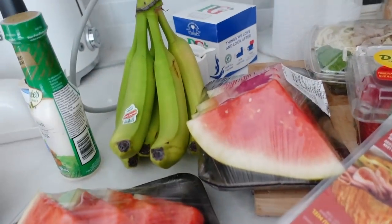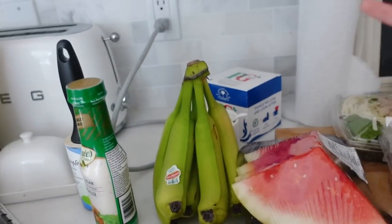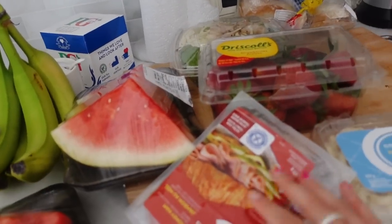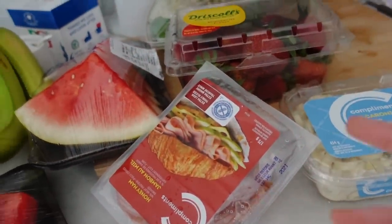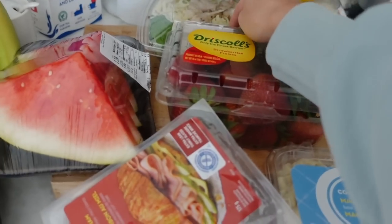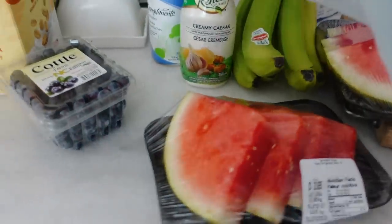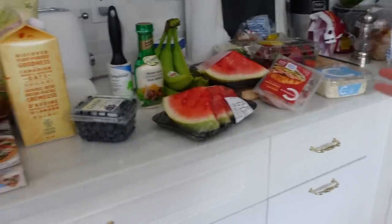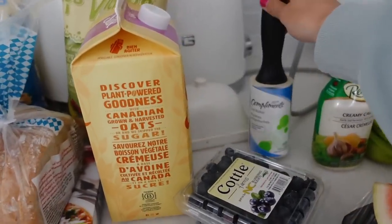I know what I forgot! I forgot my frozen fruit for my smoothies! Oh well, what can you do? I got bananas, I got watermelon, strawberries, some more cold cuts for my sandwiches, macaroni salad because I like to have it as a side sometimes, you know? It reminds me of summer and like a barbecue or something. And then I got a chicken Caesar salad, which I think I'm gonna eat for lunch right now actually. And I got some Caesar salad dressing to go with my Caesar salad. But yeah, that's everything that I got. And I got a lint roller because my dog shed all over me.